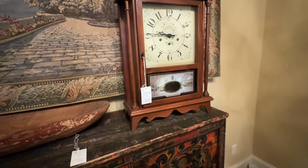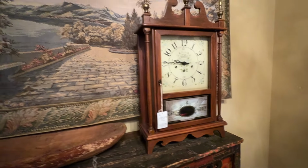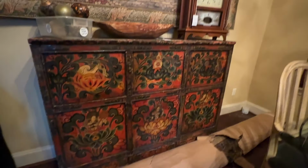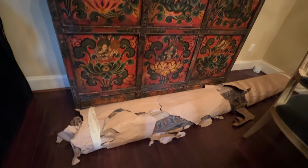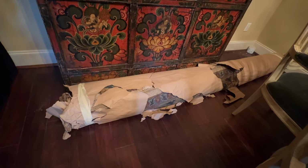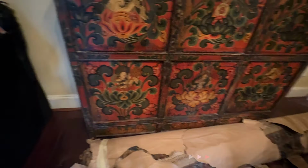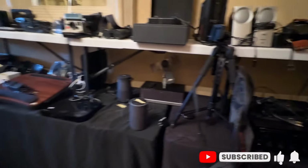Nice Westminster clock. And look at that big tapestry. The rug on the floor, I believe it's new. I was told it was new. It's a round size rug. We can unroll it if anyone wants to look at it at the sale. And then this is our table for electronics.